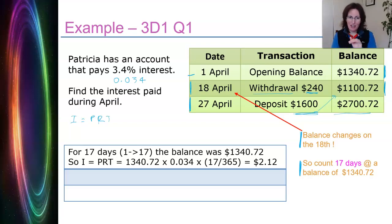How do we do this first line? So for 17 days, from the 1st of April to the 17th of April, it's the principal, P, so there's that number over here, 1340.72, multiplied by the rate as a decimal, 0.034, multiplied by the time in years. Now, we don't have a whole year, we've got a bit of a year. We've got 17 days in a year, and so you would represent that by a fraction, so 17 over 365. Calculate that, and it's $2.12.